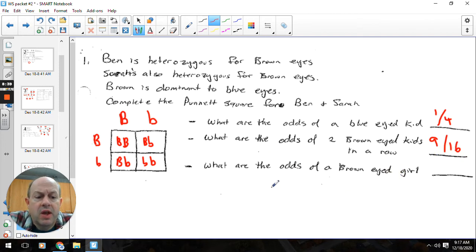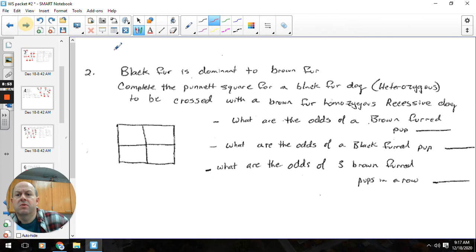And then what are the odds of a brown-eyed girl? On that one, we'd have 3/4 for the brown eyes times our 1/2 for the girl, so that would be 3/8. Okay, so that was that one.